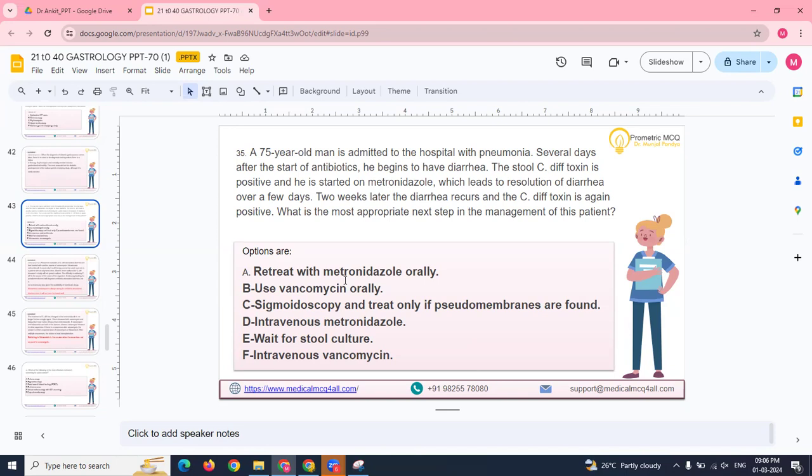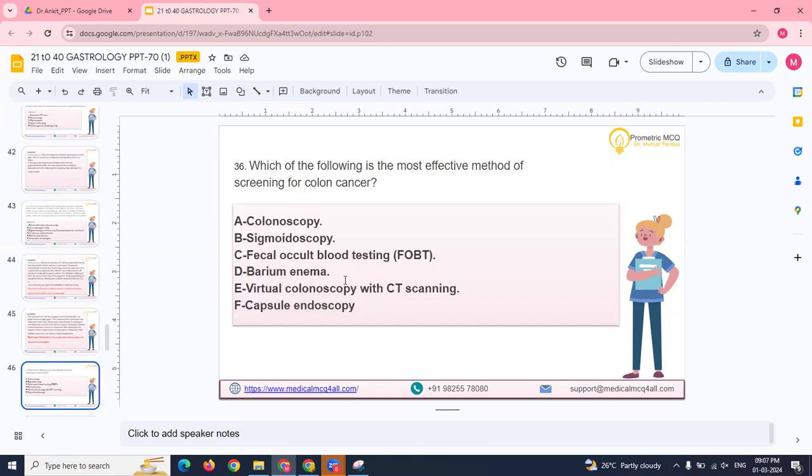Next question, Dr. Pallavi. Which of the following is the most effective method of screening for colon cancer? Colonoscopy, sir. Very good. Colonoscopy is the most effective method of screening because, number one, we can visualize the entire colon, and simultaneously we can take a biopsy also. The problem with sigmoidoscopy is we can see up to the sigmoid colon only. The problem with barium enema is we cannot take a biopsy.